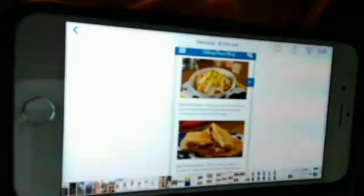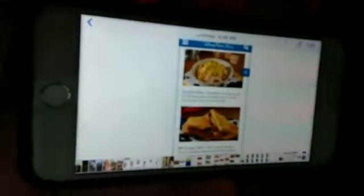S'more sandwich. Next one is a breakfast bowl. The Green Army men line up for this hearty bowl of potato barrels, brisket, country gravy, and scrambled eggs. There's the brisket bowl, the breakfast bowl.